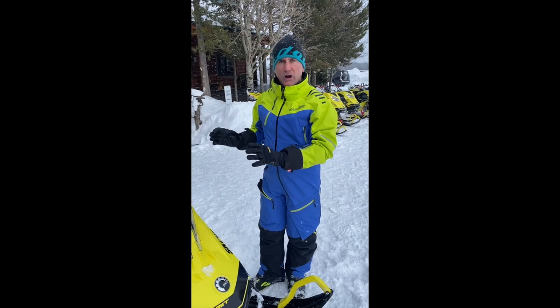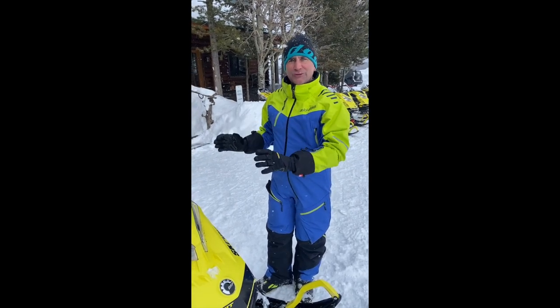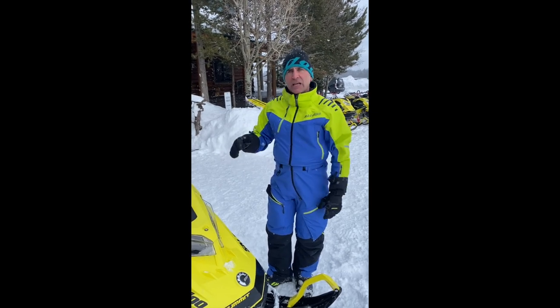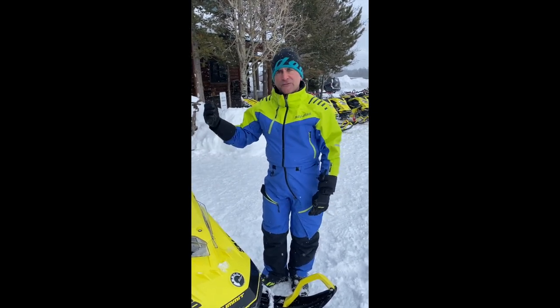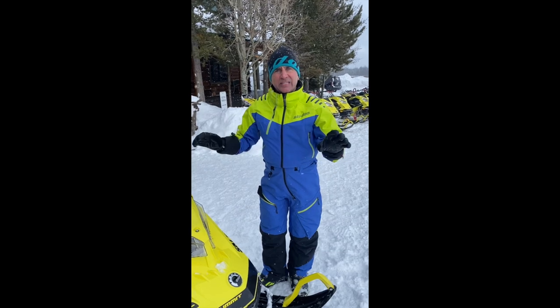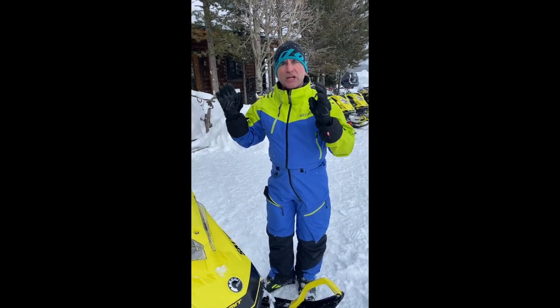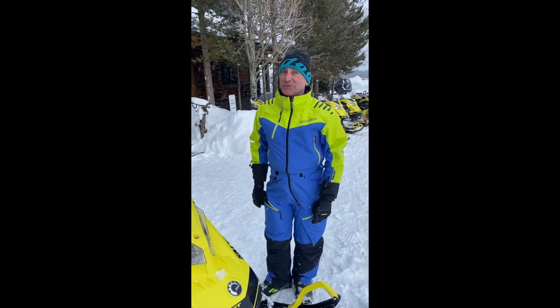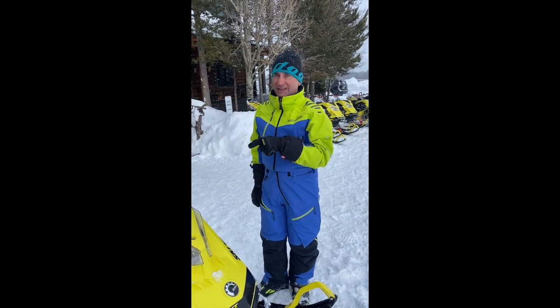You cannot ride one of these without a huge grin on your face all day. It is a game changer in the industry. Not only a first for Ski-Doo, it's a first in any industry. 2-stroke turbo from the OEM. Available right now at your local dealer. So you want to give them a call and pick one of these up.